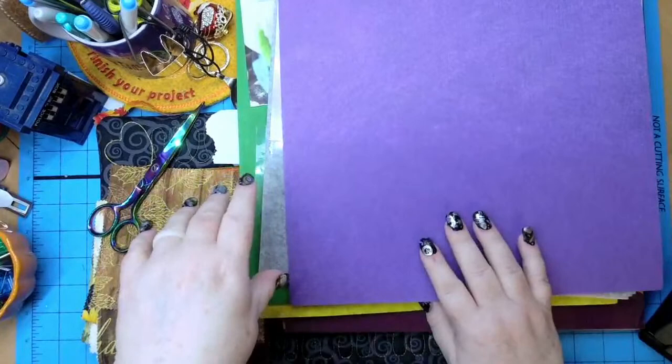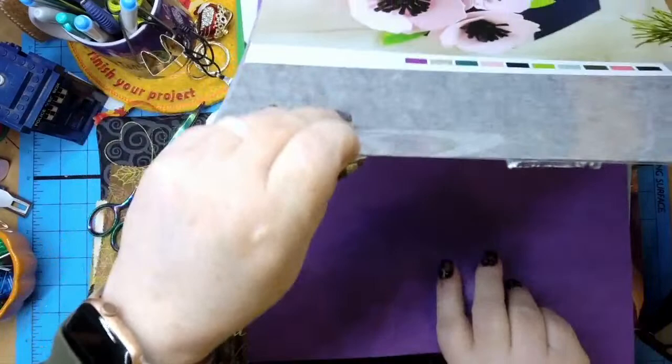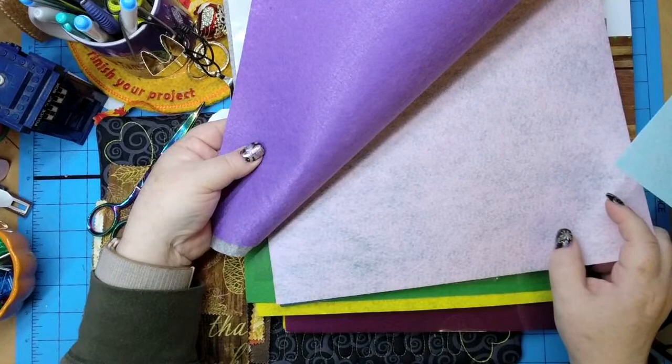So they come in tons of different colors and they're really pretty. They have a little bit of a sparkle to it. This is just something I picked up when they had one of their sales. I'm going to use this blue one. It's a little bit see-through. You can maybe see that with this pink one. You can see the turquoise through it. But I don't think it'll matter.